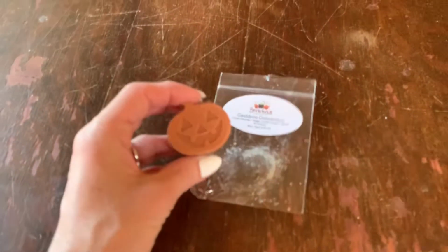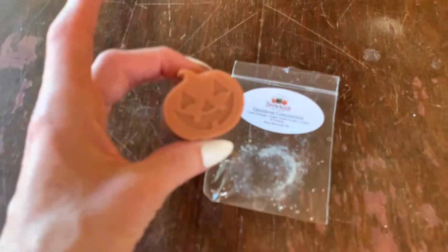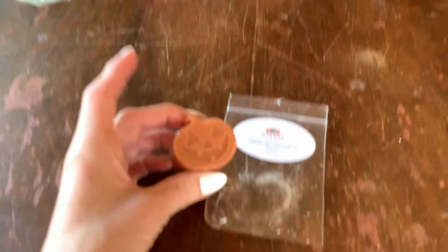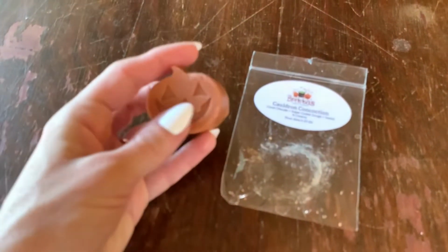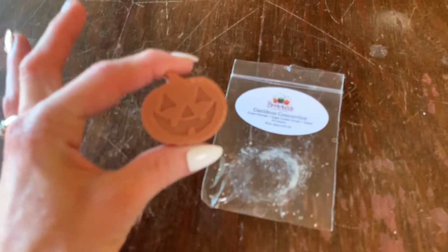Here's what it looks like. Cute little pumpkin sample, very generous with the samples, love it. You guys, of all the samples I got, this one's my favorite. This one smells so good. I'm really happy that they sent me samples. There's a lot of them that were amazing. This one's probably my favorite.